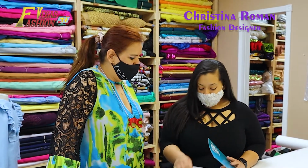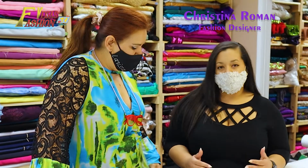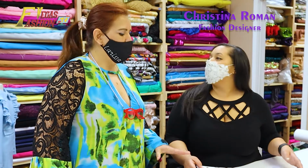So the concept I have is industrial. Most of my colors are metals, woods, stone, tile, anything like that. I don't think mine looks like what I see, so I have such a difficult time. So for what woman are you designing this collection?